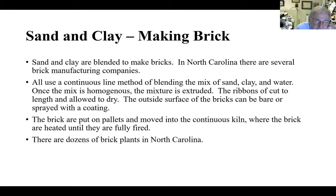In North Carolina, there are several brick manufacturing companies, and almost all of them now use a continuous line method. You blend the sand, the clay, and the water into a homogeneous mix, and then the mix is extruded like a big giant ribbon, cut to length and allowed to dry. Then the outside surface of the brick can be sprayed with a coating to give additional interest to the bricks. But the key thing is the bricks are put on pallets and moved through a continuous kiln.